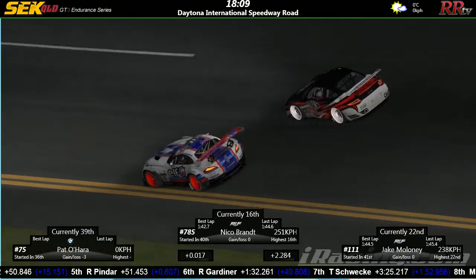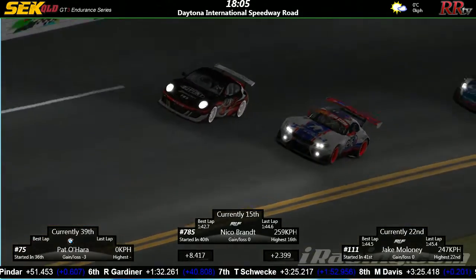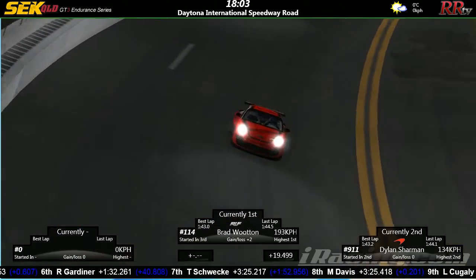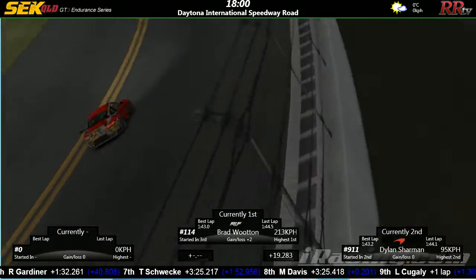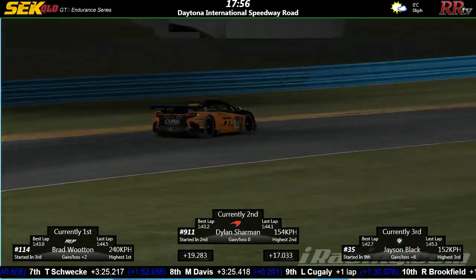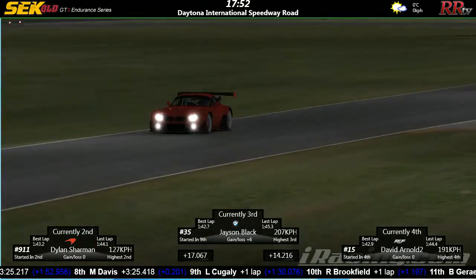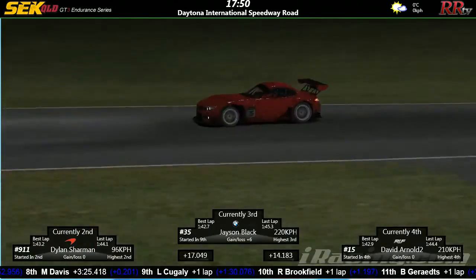So, folks, we've still got Brad Wooten out in the lead at the moment. He's got a good 19.5 second lead over Dylan Sharman, who again has stretched the lead over Jason Black by some 20 seconds. But Jason's doing a fantastic job in third at the moment.